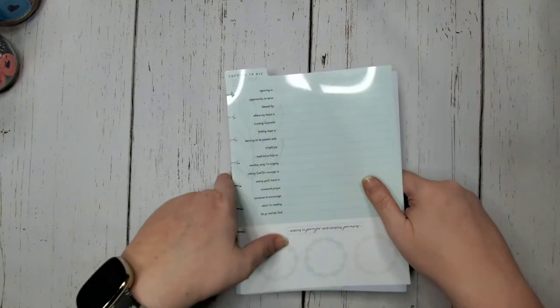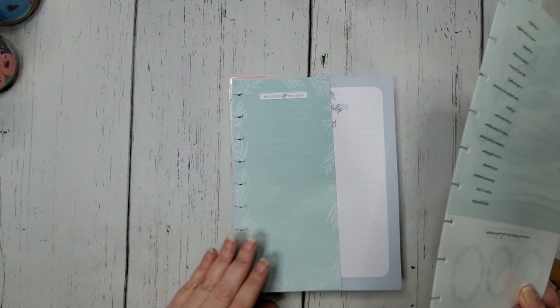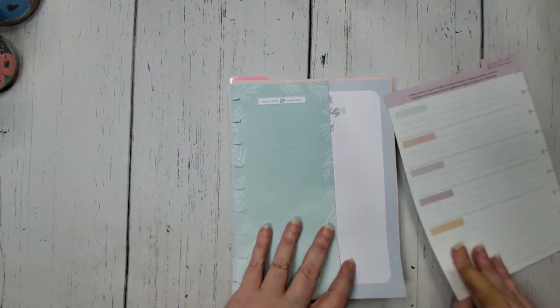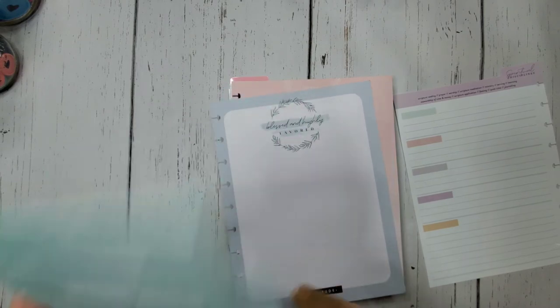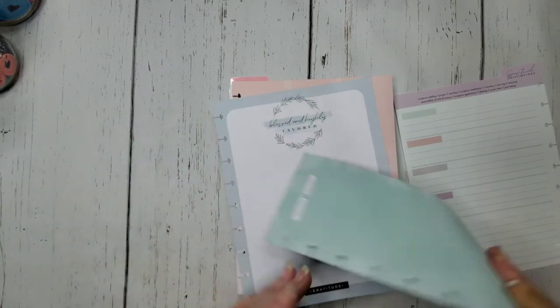Okay, I gave you enough time to pause the video, so we are moving ahead. All right, so we're going to start with, this is my stack of faith planning stuff. So this is a bunch of companion packs, paper packs. I don't really think I have any extension packs.